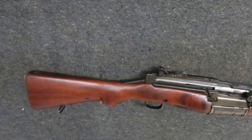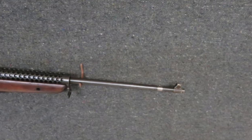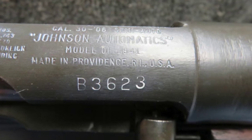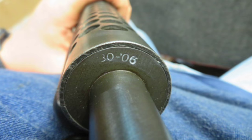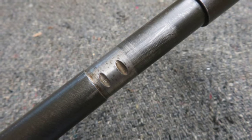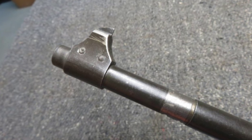Today we have a very good condition World War II Johnson Model 1941 automatic rifle in a 30-06 caliber. This semi-automatic rifle mechanically functions fine. The metal finish is a nice gray parkerized, showing a little normal wear. The front sight protector, wings, and bayonet lug have been removed. The bore is fine and bright with strong rifling.